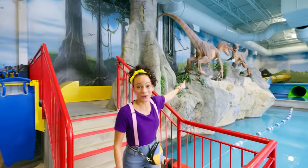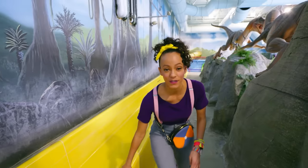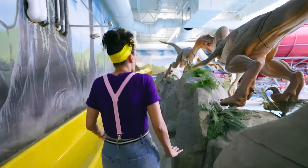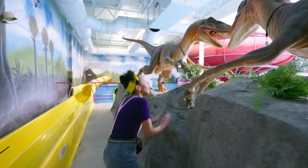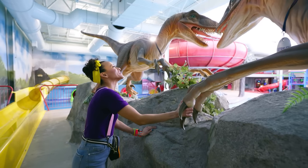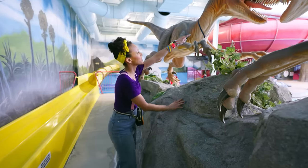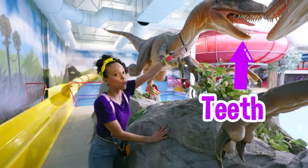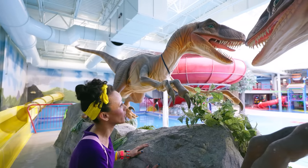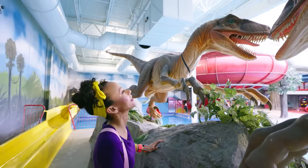Oh, let's get a closer look at Stanley's friends. Come on. Okay, let's sneak up on Stanley's friends. Hello. Oh, hi, nice to meet you. My name is Meekah. Look, can you see their teeth? They have way more teeth than we do. And they're so, so sharp. They're carnivores. That means they like to eat meat.